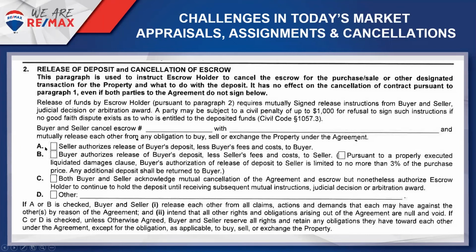A lot of times agents will check D because they're afraid that the escrow company is going to charge them a cancellation fee. It is rare that an escrow company charges a cancellation fee. Here's how to handle that. Call up the escrow company. Escrow companies don't want to alienate buyers and sellers agents by charging their clients cancellation fees.